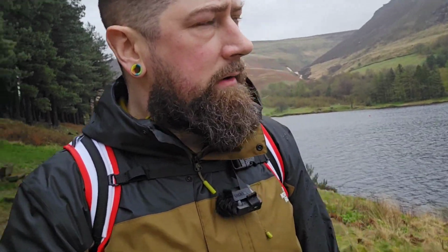There's no visibility at all. It's just foggy. The wind is just in your face. I feel like it was sleeting at one point. It was absolute madness. I'm a bit disappointed because I wanted to come here and bag it, get it done on my first time, but I probably shouldn't have come when it's storm bloody whatever it is this week.